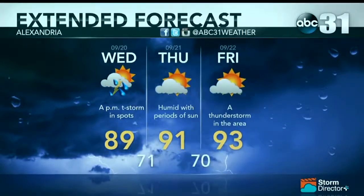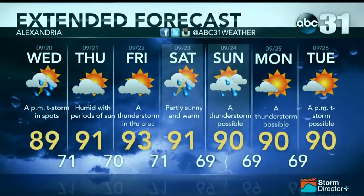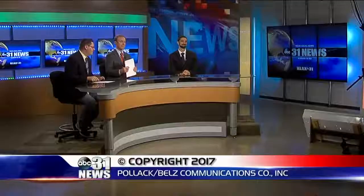And our 7-day forecast, isolated scattered showers and storms, but we're definitely staying with the summertime temperatures all the way up to 93 by Friday, and we keep the 90s rolling through the weekend with a thunderstorm or two in the afternoon. That's a look at your 7-day and your weather forecast.